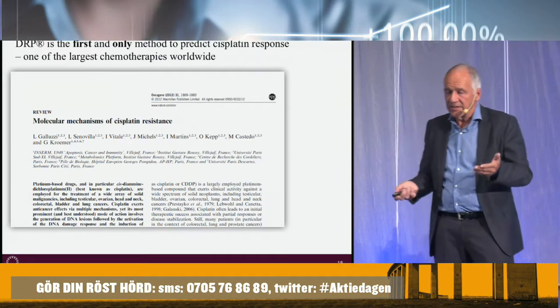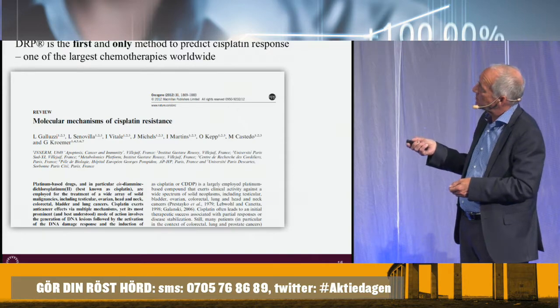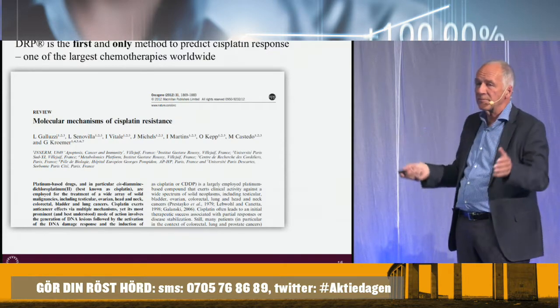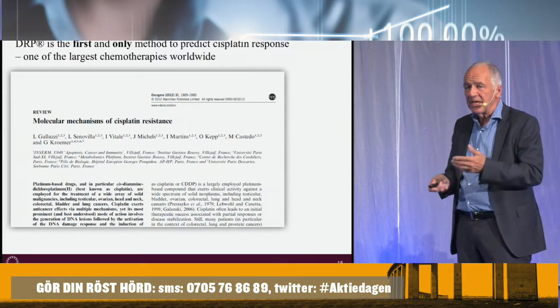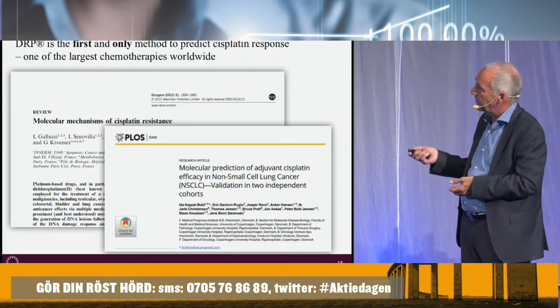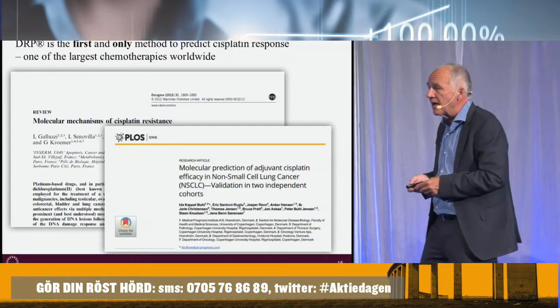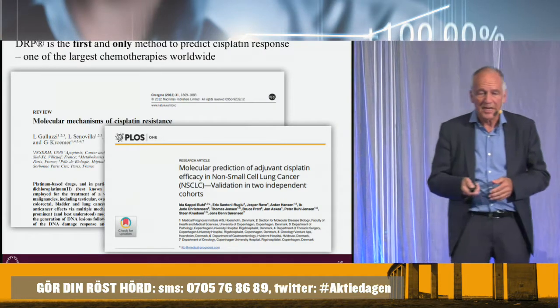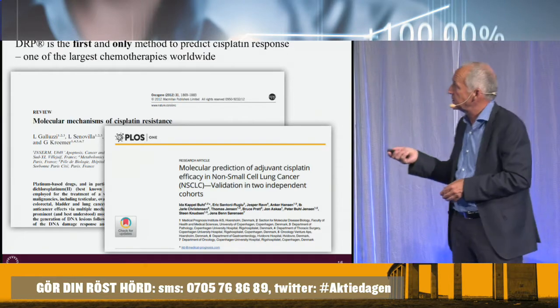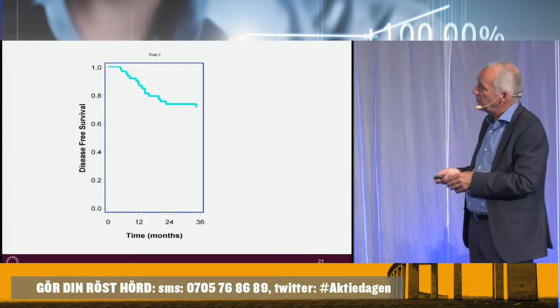The content in Liplacis is this product, cisplatin. And we have known cisplatin for 50 years. What we were able to demonstrate was that we can see who will benefit from cisplatin. We looked at two different lung cancer patient populations, and were able to demonstrate this and publish this last year. And I can show you here what it's all about.